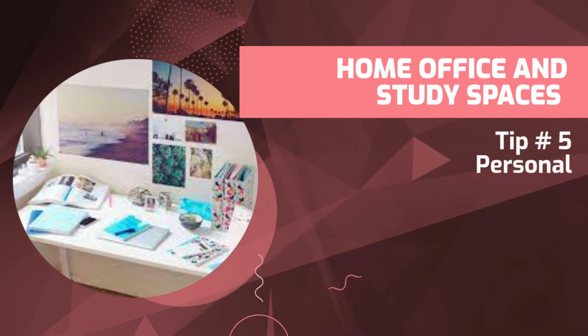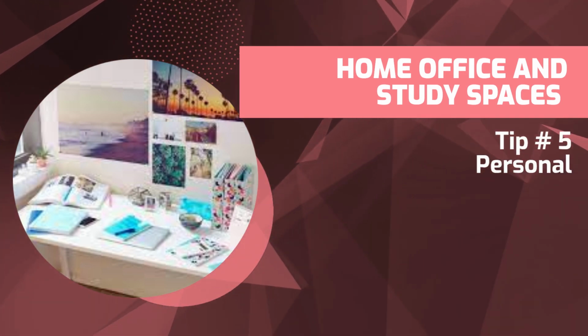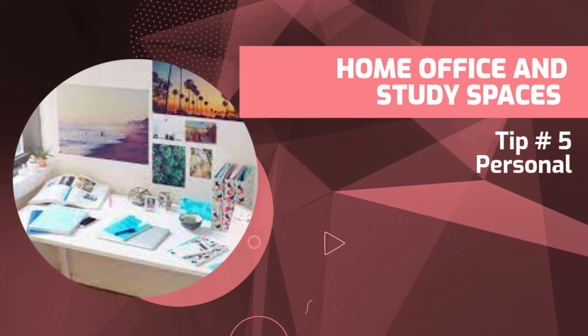Tip number 5. Make it personal. Making your home office or study space personal to you is important for creating a space that you enjoy spending time in. Consider adding personal touches, such as photos or items that hold sentimental value, to make the space feel like your own.